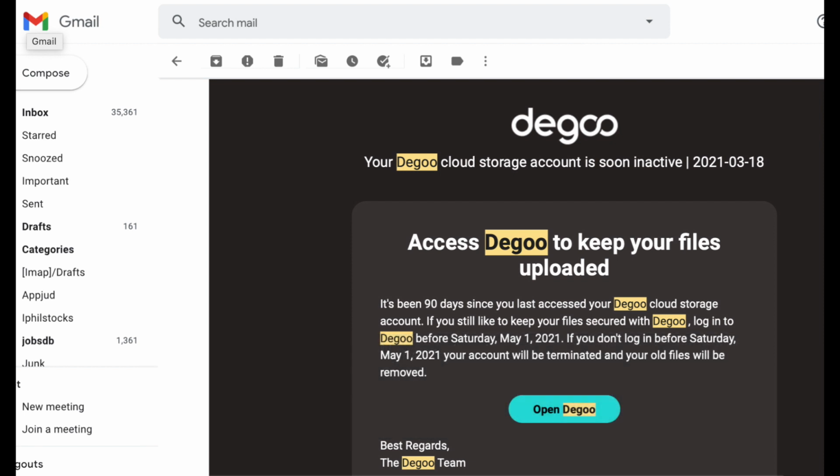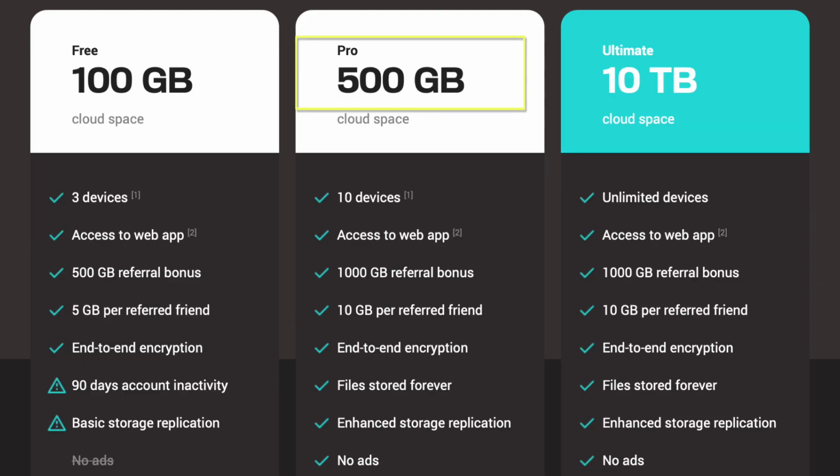So personally, I haven't lost my files or my account. Degoo also has a paid tier which offers 500 gigabytes for $3 a month. For comparison, Google Photos offers only 200 gigabytes for $3.